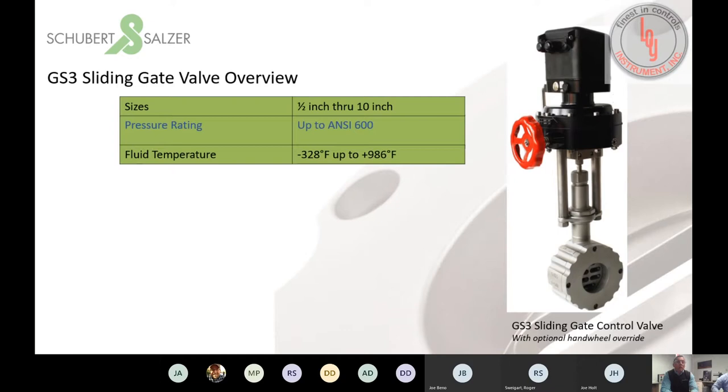We have a cryogenic version, which goes down to -320 degrees Fahrenheit, and you can see up all the way to 986 degrees Fahrenheit for the fluid temperature, if we add some options to get it up that high. Rangeability is 50 to 1 and 150 to 1, so excellent accuracy. For those of you that aren't familiar with the term rangeability, it means if we were using 50 GPM, for example, gallons per minute of a liquid, you could easily control down to 1. 150 to 1 means if you're going from 50 GPM, you could go to 1/3 of a GPM and be controlling it with great accuracy.